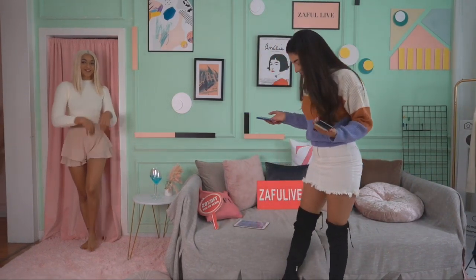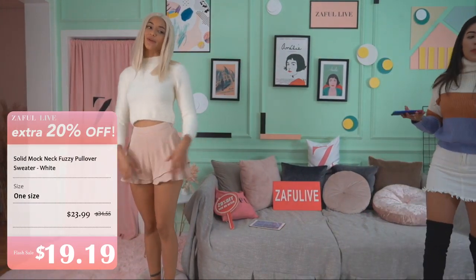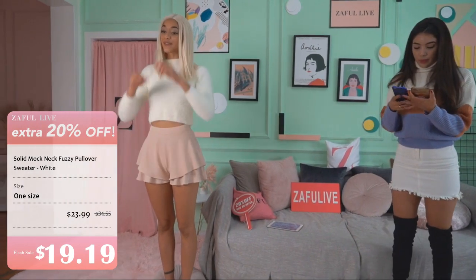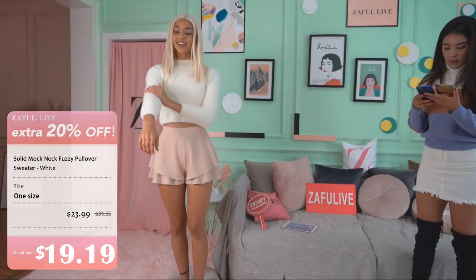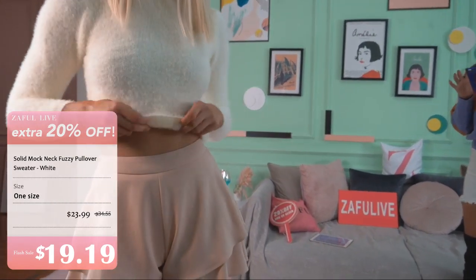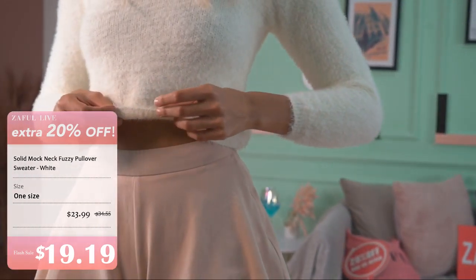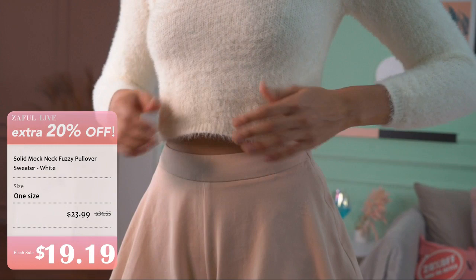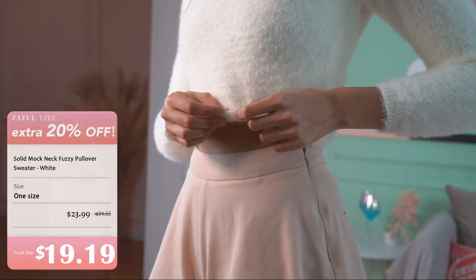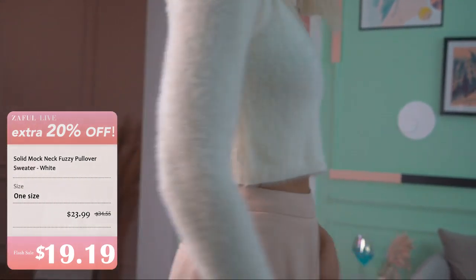Speaking of happy shopping, we have another option for you, and this time it's the white version. So it is not paired with that skirt. I paired it with these shorts because I like them. But anyway, this is a solid mock neck again. Very nice, soft. I'll come close for you to see. Fluffy and not itchy, and also it would not come undone. Sometimes you have those knitted jumpers that at the ends end up coming loose, but this one is very nice and strong, I would say. So full sleeve, elastic, perfect for, again, going out.